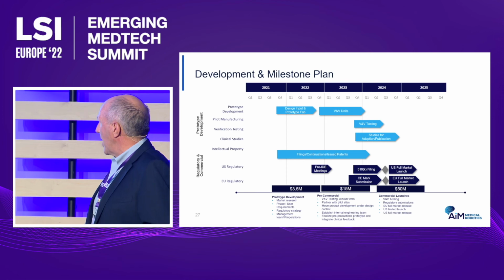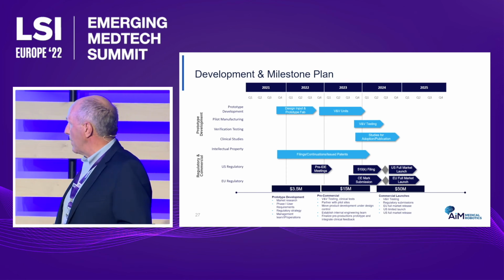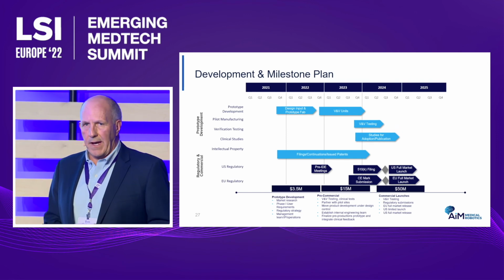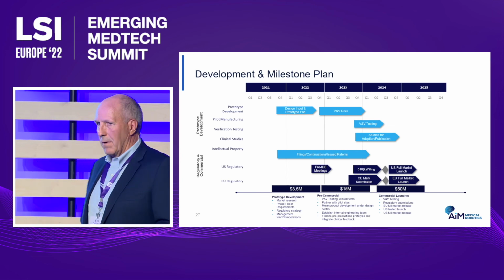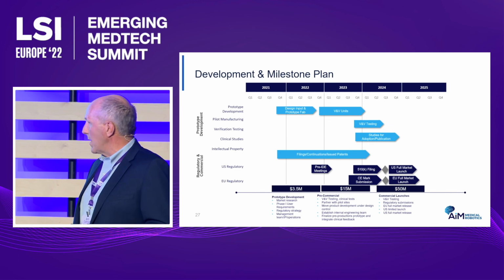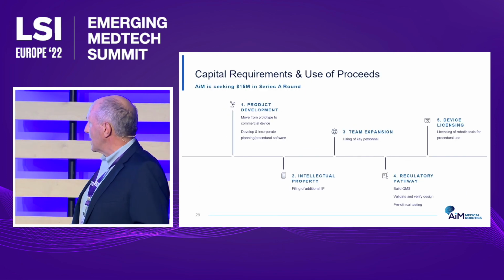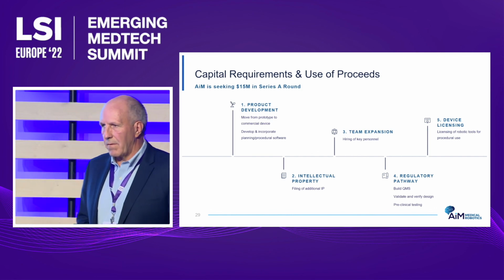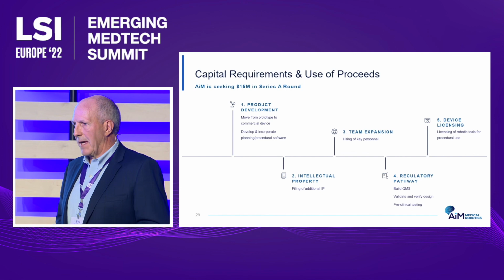Just quickly on the development milestones today, as we mentioned, we've raised about $3.5 million, and we've built our first working prototype. We are currently raising an A round of $15 million so that we can prepare the prototype for animal work and V&V testing in the 2023 timeframe. And again, essentially, we'll be using that $15 million A round to advance the prototype that we have today and build it out for FDA testing.